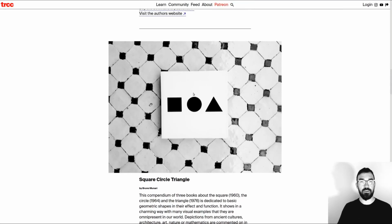The second book I would like to show you is called Square, Circle and Triangle by Bruno Munari. Bruno Munari is a very important Italian designer. He lived until 1998, and between 1960 and 1976 he released these 3 books: the Square, the Triangle and the Circle, right? This book contains all of these 3 books in one, and it's about the basic geometric shapes. It contains hundreds of examples of how these basic shapes appear in our surroundings, in nature, in mathematics, in art, in architecture.